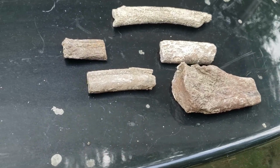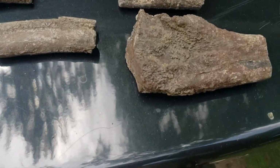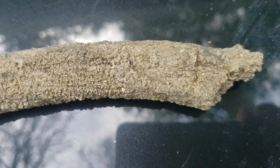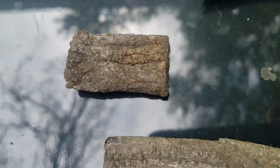Okay, we're back at the house where it hasn't rained a drop. These are the 5 pieces I got today that I'm pretty sure are associated with my big guy. And boy, you can really see, especially on this one, that bone is just eaten up with pyrite. Some of it's cleaner, like that piece. This one a little bit cleaner, and then some of it's just consumed.